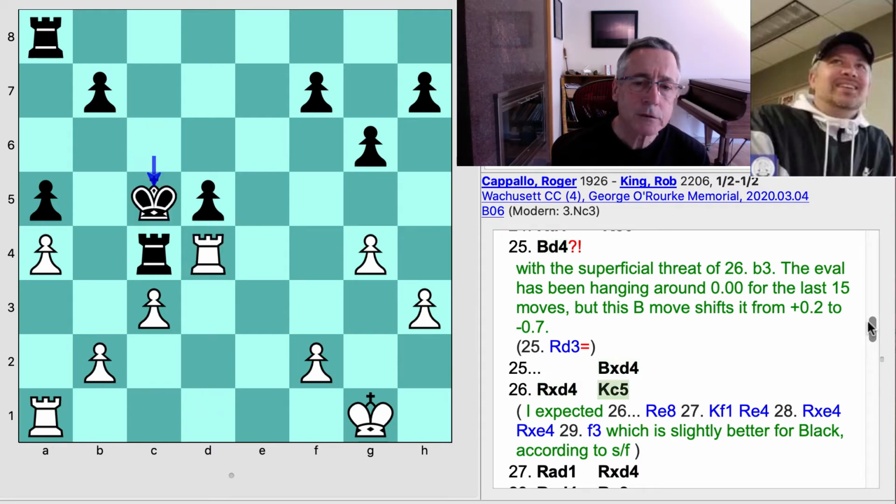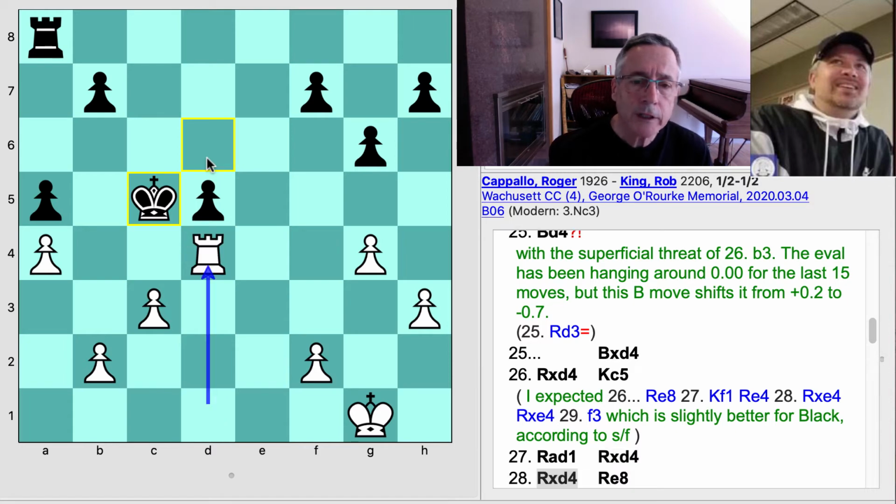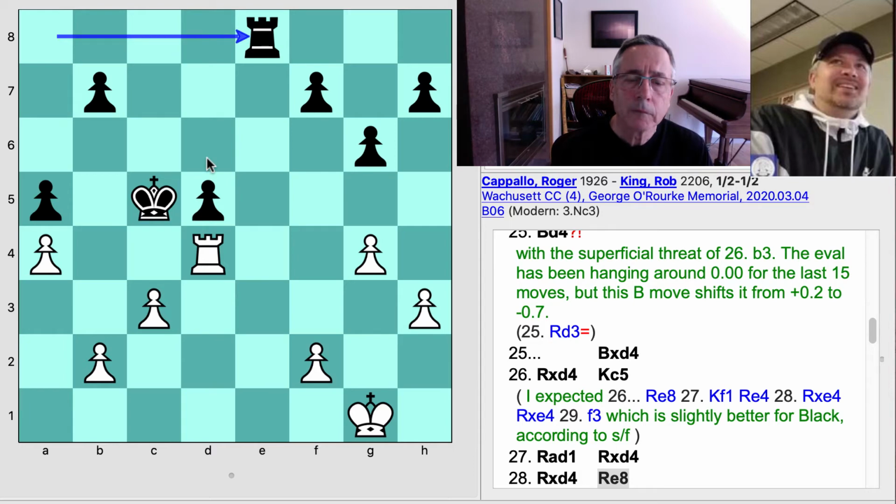He trades off the bishops and then attacks my rook, and now my rook is attacked twice. I have to do something about it. I could exchange it. I didn't want to exchange it because then that would allow his king to penetrate on my queen side. He could take back with the king. So instead I attacked his weak pawn, and then after that he doesn't want to be caught just defending that pawn, so he exchanges the rooks. So we're down to the rook and pawn endgame at this point.